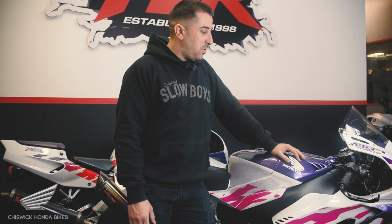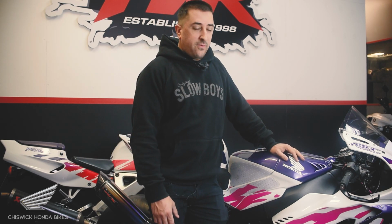Yeah, it's a tribute, my tribute to a 93 blade. My dad's always had blades, and when I was a kid I would always be on the back, even when he was crashing at 90 mile an hour with me on the back. So I've got a bit of a soft spot for Fireblades.